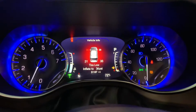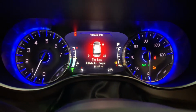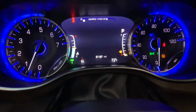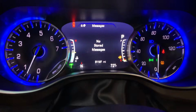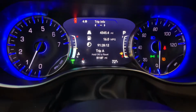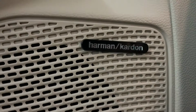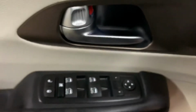So this is a pretty nice van, top of the line. You have your PSI monitor right there. You can switch that with the steering wheel, switch what you want to see. All right, you have your lights right here. And one thing before I forget is that it does come equipped with top of the line sound system, Harman Kardon, really good sound system.